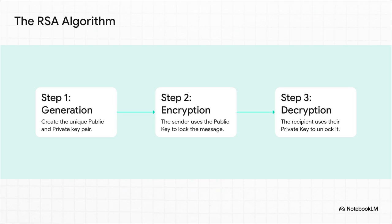Okay, so the whole process unfolds in 3 pretty clear stages. First, you've got to actually generate that unique public and private key pair. Then, whoever wants to send you a message uses your public key to lock it up. And finally, you use your private key to unlock it.